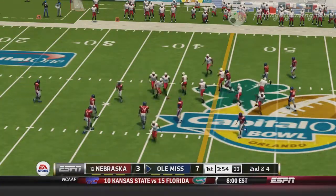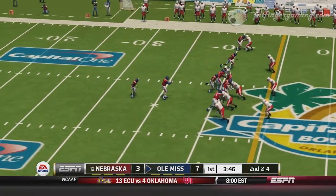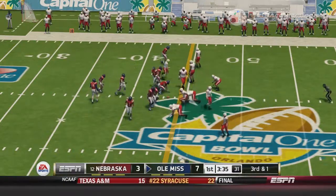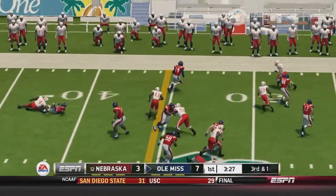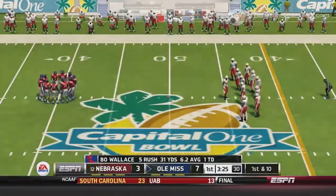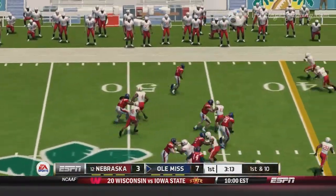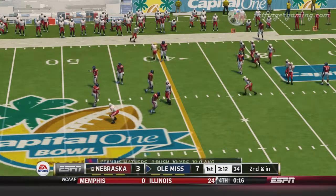That'll make it 2nd and 4. Ole Miss is up by 4. And he's tackled at about the 43-yard line. Some open field. Runs it left for a decent gain. From the 50, it's first down. And now he's got room to run. Knocked out of bounds at the 41. Gain of 9 yards. That'll make it 2nd and inches.